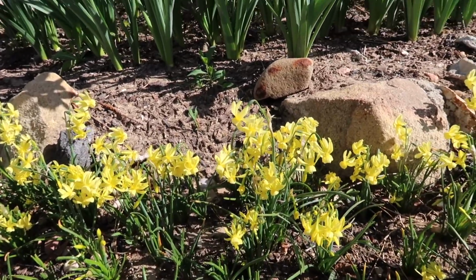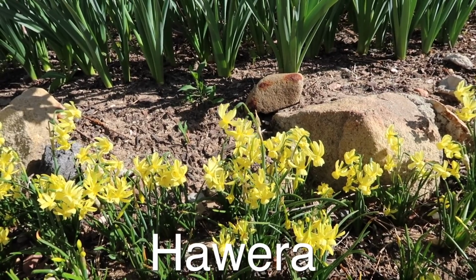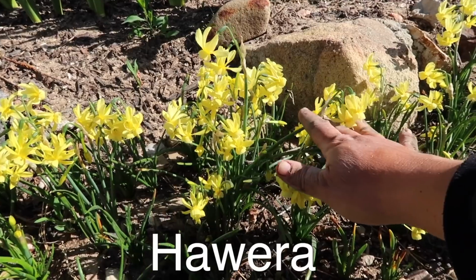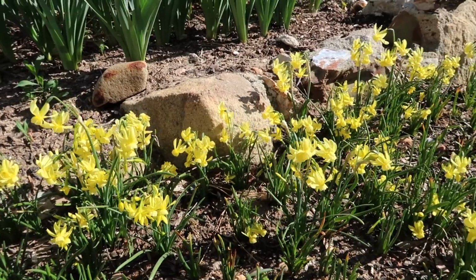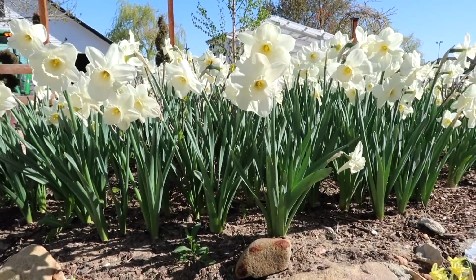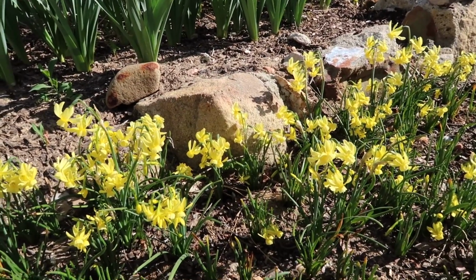This variety is called Hawera, H-A-W-E-R-A. And they're just these little tiny dainty daffs on smaller, shorter stems. I love them because they look like something that would naturalize. I know all daffodils are pretty good at naturalizing, but these look more like woodland or more meadowish to me.